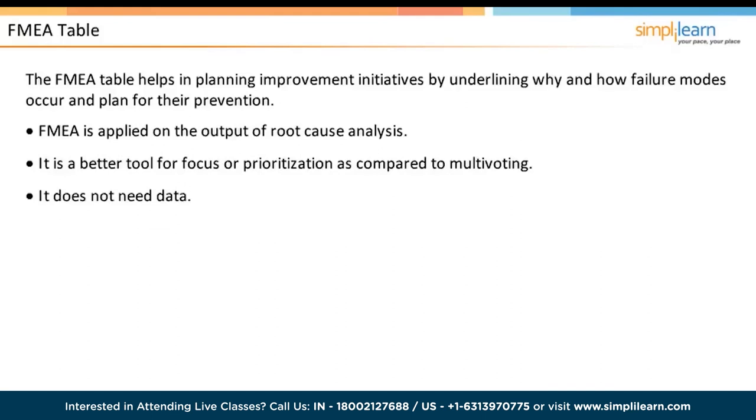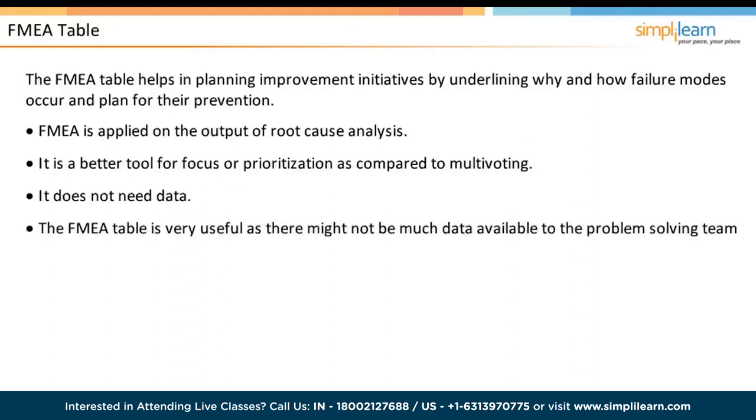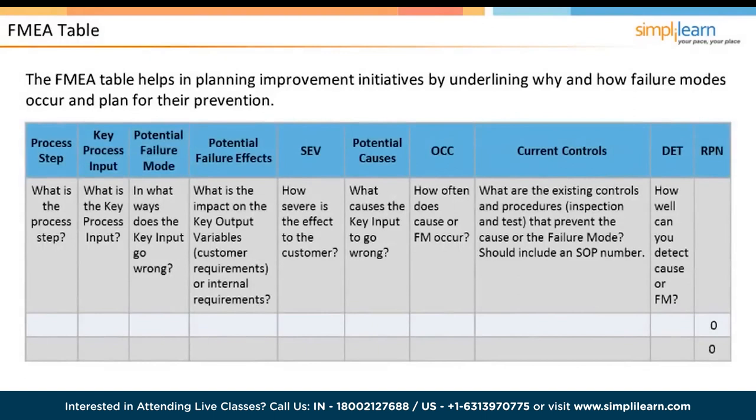In functions such as human resources, the FMEA table is very useful, as there might not be much data available to the problem-solving team. The sample FMEA table is given on the screen. Please go through the contents for better understanding. In the following screen, we will discuss severity of risk priority number and scale criteria.